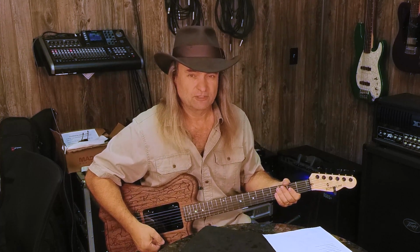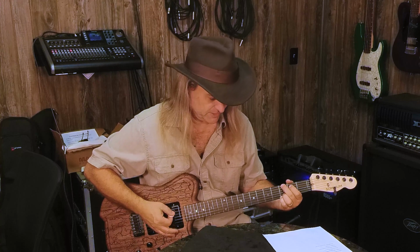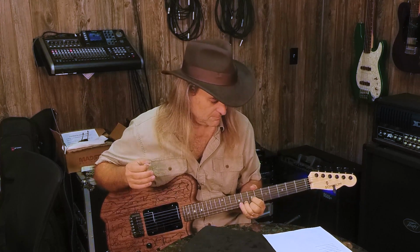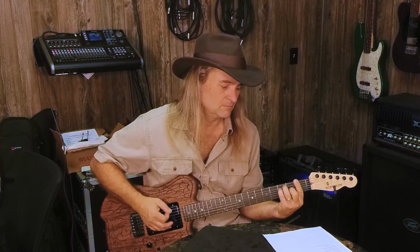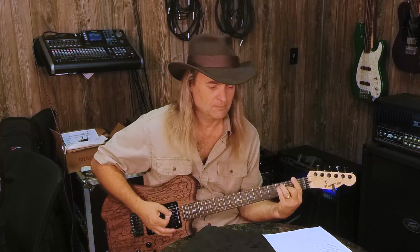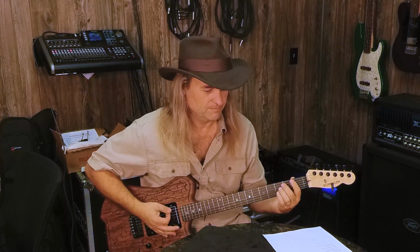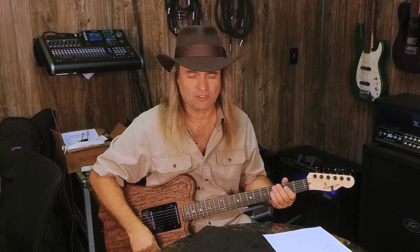I like it. It's bold. It's on the dark side, which is what they were going for here with the Angry Widows. So far, so good. Let's put it in the middle. Bridge. That actually kind of mellowed out. How about the neck?